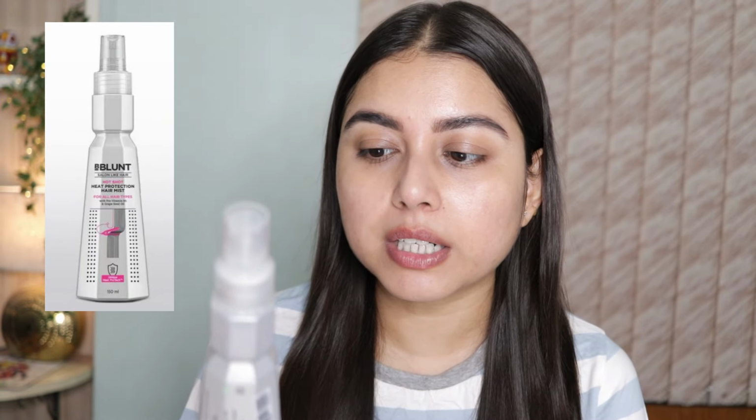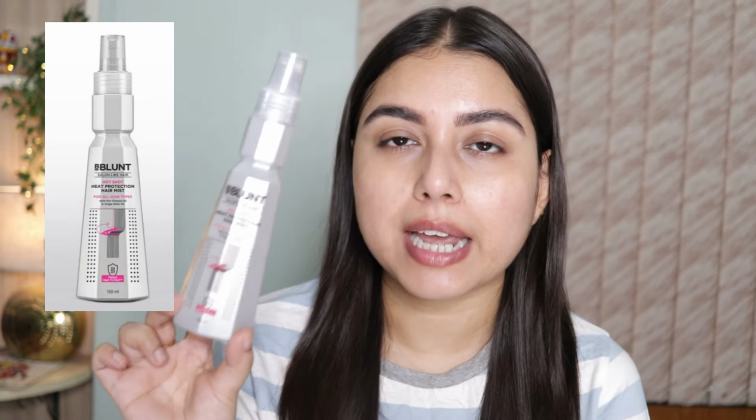Okay, lastly, one product I want to talk about, and I just can't do without this particular product, because you guys know me, I film almost every single day, and whenever I start filming, before that I start styling my hair. And before styling, this is a product which is needed, because heat styling damages your hair to a great extent, okay? So this is something you should definitely try, because this is an affordable and such good quality product. This is from Be Blunt. It's their Hot Shot Heat Protection Hair Mist.